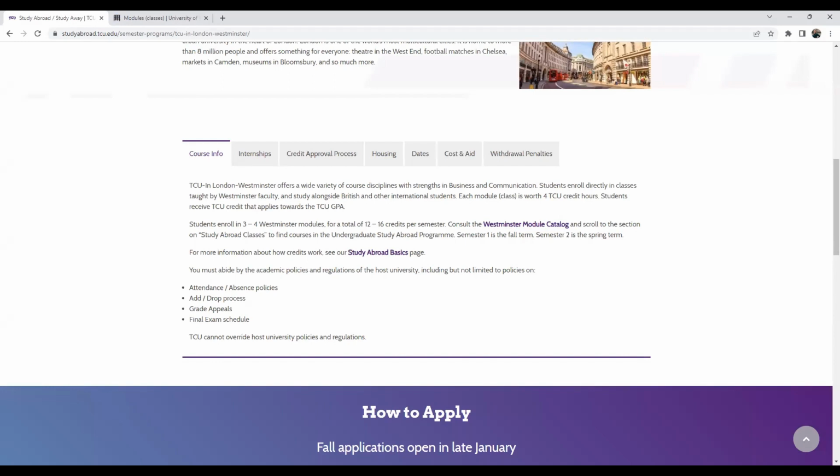Courses taken at Westminster are considered residency credit at TCU, which means they appear on the TCU transcript and are factored into the TCU GPA. Taking courses as residency credit means that students are able to use the courses at Westminster for upper level, major, minor, TCU core, or general elective credit.